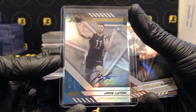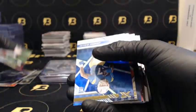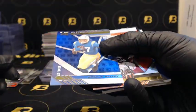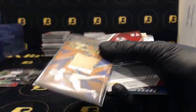We got Lutton going out to the Jaguars at 49. We got Benjamin for the Cardinals. We got Tate for the Giants, Jones for the Falcons. We got Kelly for the Chargers to 199. We got Mac for the Bears to 249. And we got Van Jefferson, nice two-color patch, out of 25 for the Rams.